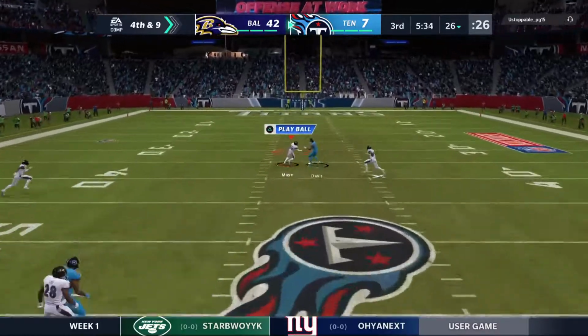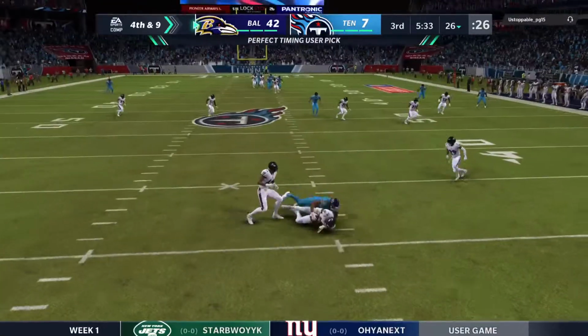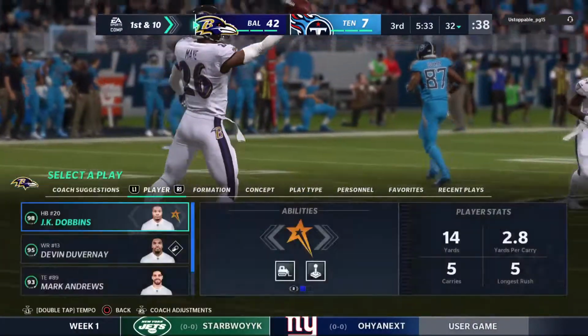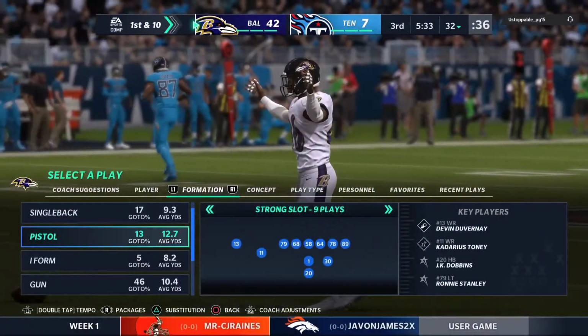He'll air this one out deep for Davis. And for the 4th time tonight, it's an interception. Marcus May with a pick. And they are going to set up shop at the 32-yard line.